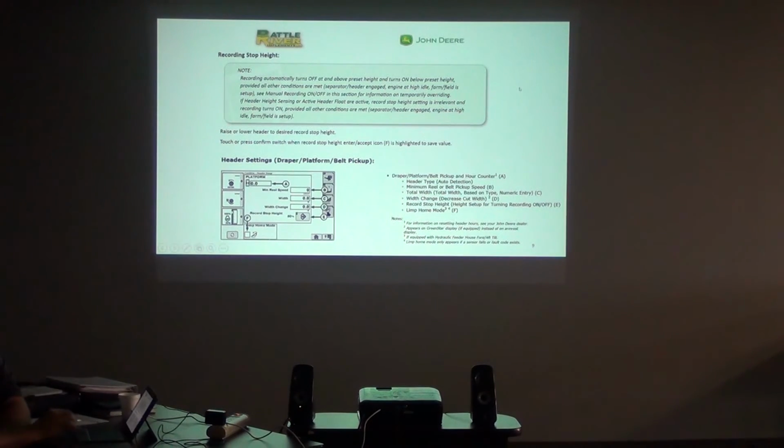Generally not. One of the most common phone calls is the guy's got his straight cut header on, goes to switch to his pickup, and he gets that error: recording grain, processing grain, and not recording. It's because your feeder house position changes dramatically from when you have a straight cut header on to when you have a pickup on.